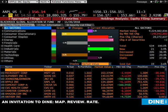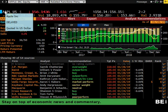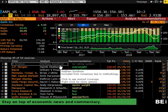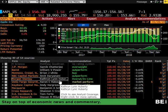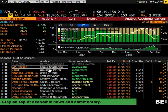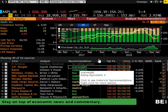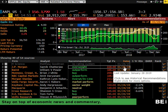So this is where the sell side comes in, and they actually don't own your shares, but they're probably more important to your stock. And for Apple, it is these 46 people. It's going to be Samik Chatterjee of JP Morgan, William Power of Baird. I'm not even going to try and pronounce these names. Catherine Huberty of Morgan Stanley, etc. Matter of fact, JP Morgan's Samik put a buy, reiterated buy, and a target price of 220 on Apple on January 28th. What's today? 28. He did it today.